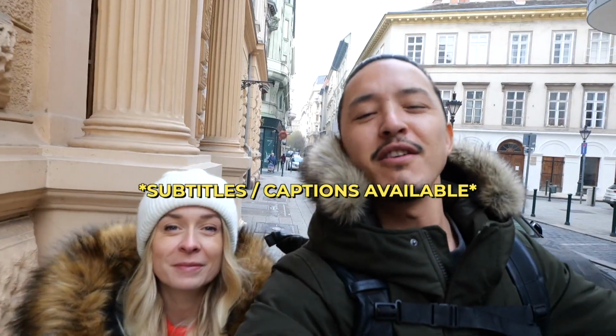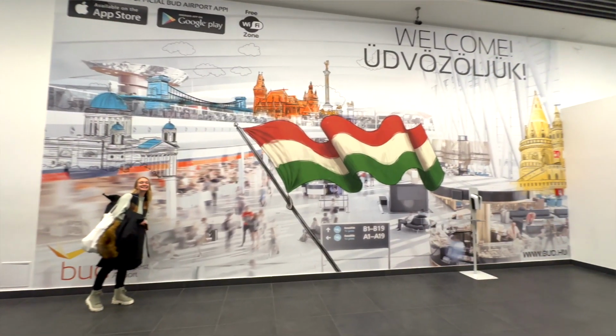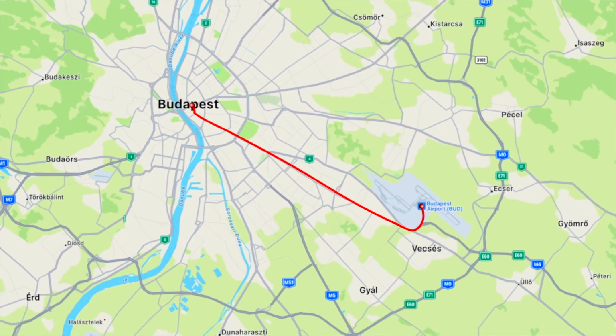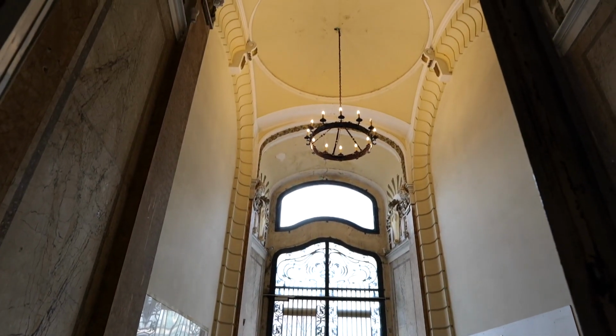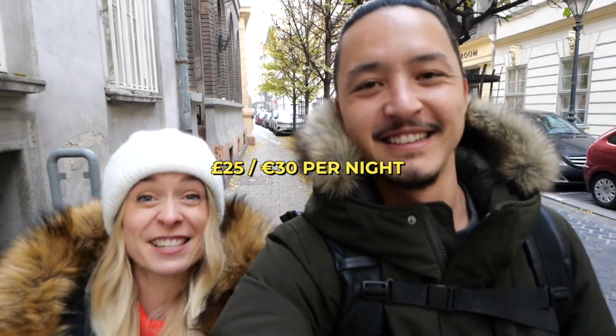This is our very first morning in Budapest. So last night we arrived pretty late. We managed to get the 100E shuttle bus that took us from the airport directly into the city centre, and it only cost us 3,000 huff for both of us. So where we're staying is absolutely stunning. We are blown away, mainly because the room cost us only £25 per night, and this is what we've got.